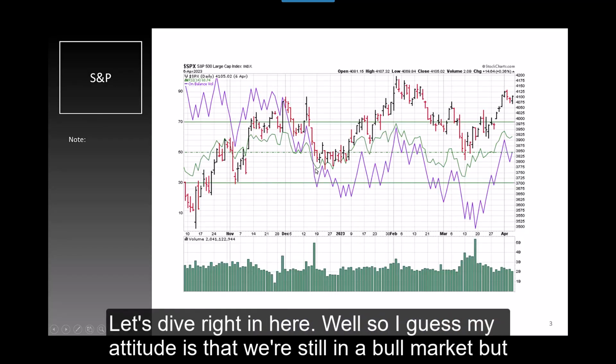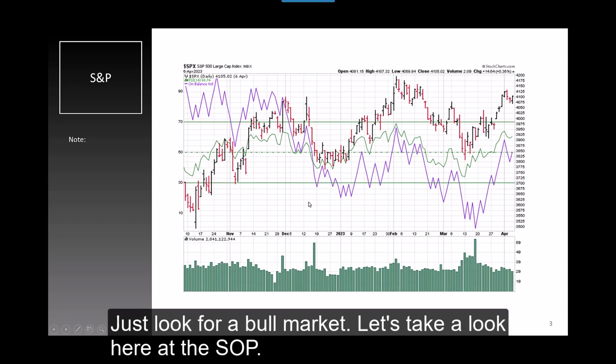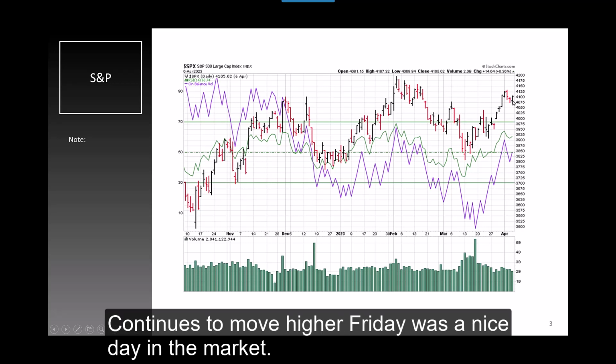Well, so I guess my attitude is that we're still in a bull market, but it's a little bit shaky, so don't look for an explosive bull market, just look for a bull market. Now, let's take a look here at the S&P. It continues to move higher. Friday was a nice day in the market.